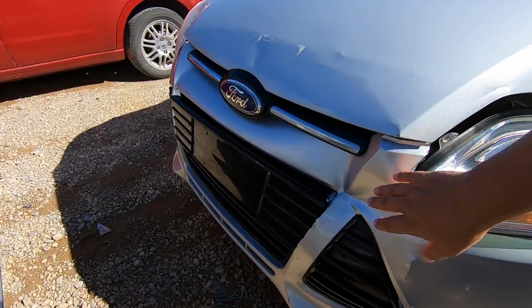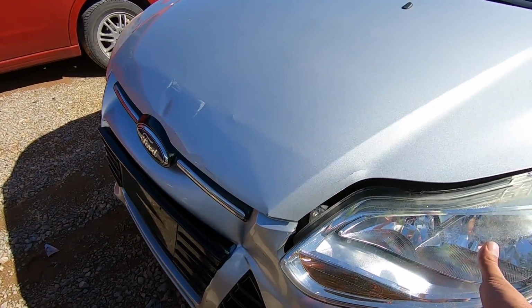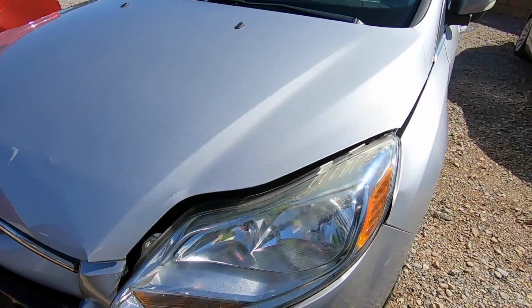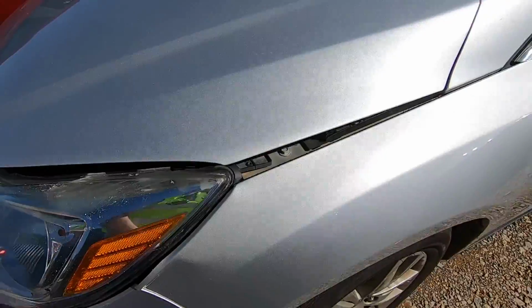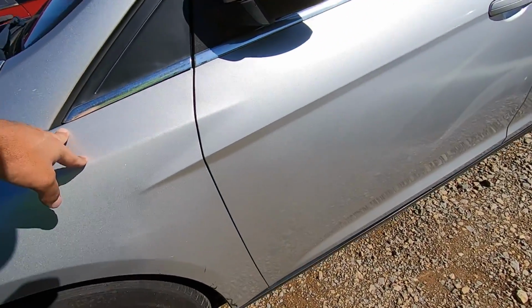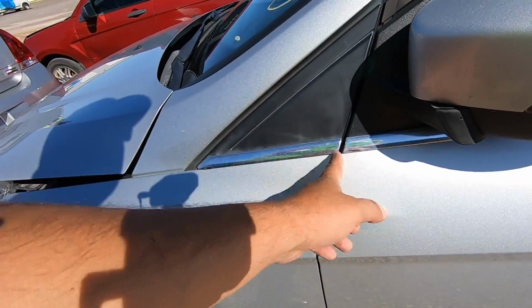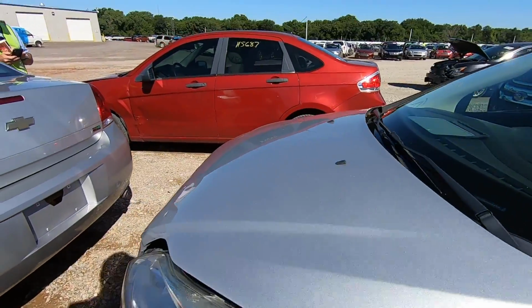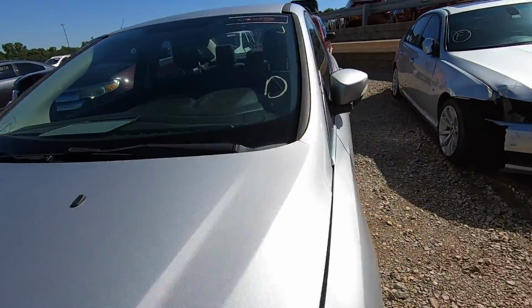So, from first glance, just walking up to it and looking at it, it looks like it's just a bumper cover. Took a little bit of a hit, but then you see how badly this headlight was broken, and you can even see the fender over here is broken. It's folded in up top. The gaps over here are off as well. You got a tight gap at the bottom, but when you get to the top, the gap gets really loose over here at the door. So there's a lot more going on here than just a bumper cover.